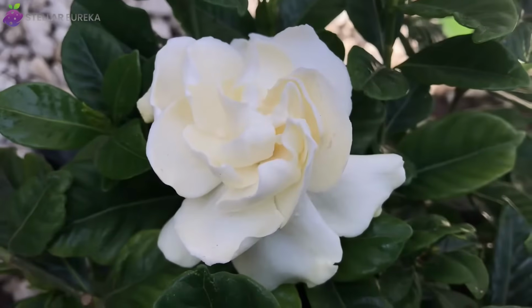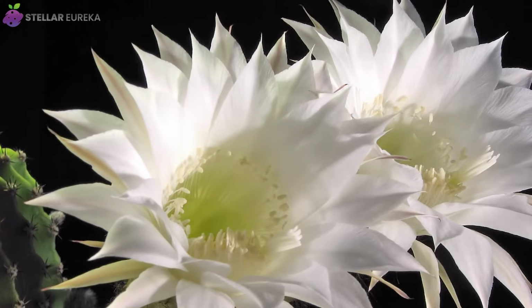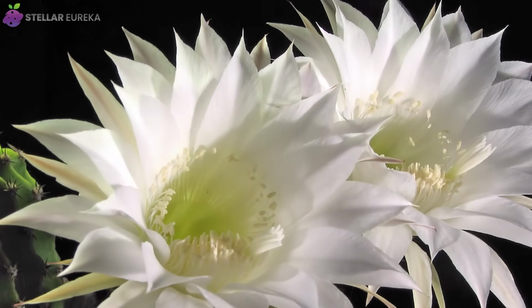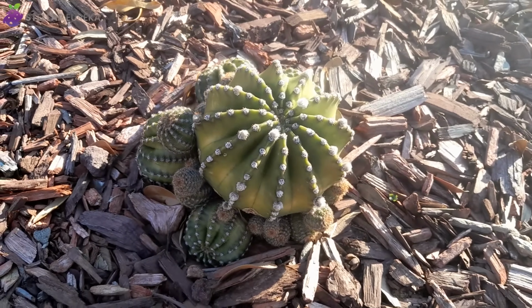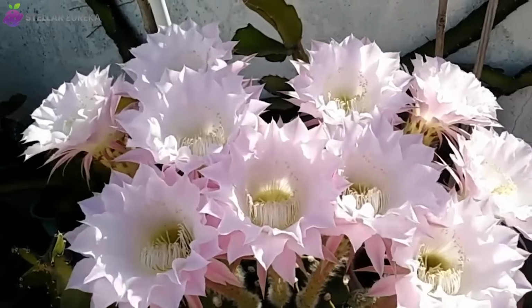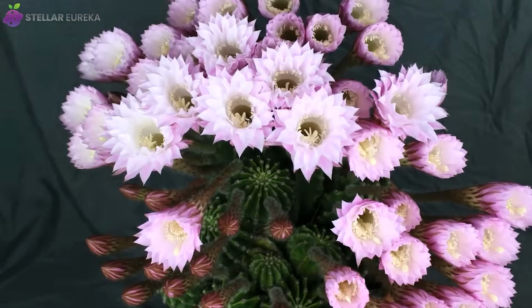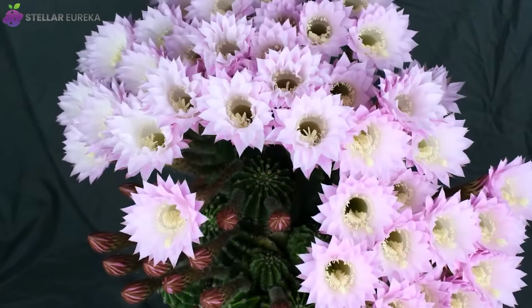blooms looking their best. Easter Lily Cactus. In the world of cacti, few can rival the sheer spectacle of the Easter lily cactus in bloom. At first glance, it's a modest, spiny sphere blending seamlessly into the arid landscapes of South America. But when the time is right, like a magician revealing their grand finale, it erupts with enormous, fragrant flowers, sometimes larger than the plant itself.